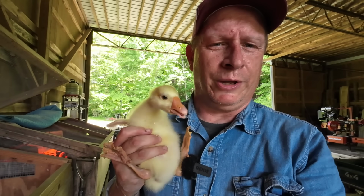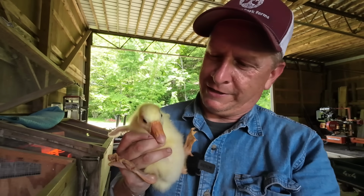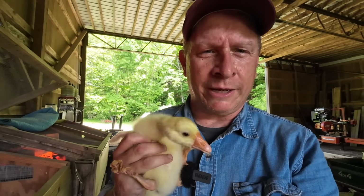This is a baby goose. And one day this thing will grow up to be loud and obnoxious, and it will chase you across the field, and you'll call it stupid, and it'll be aggravating as the devil. But wait, there's more.